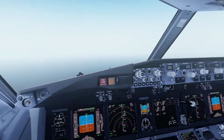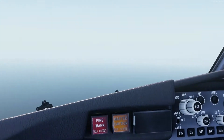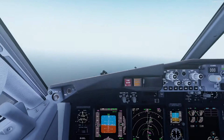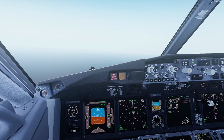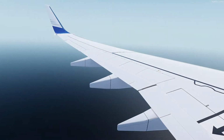So yep, this is a visual here from 1700. We'll be taking it. It's quite foggy in some way. Can't really see much yet. We'll be doing a turn here, so we are lined up with the runway here in about 2.5 miles. We'll start preparing, so we'll go flaps 5.